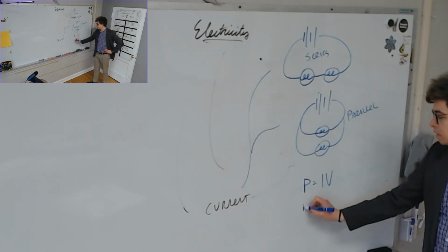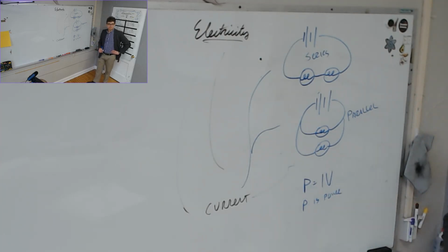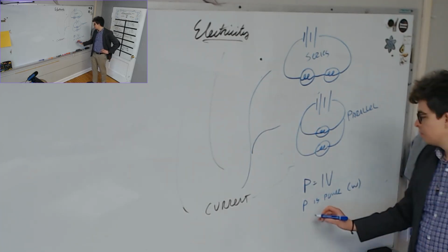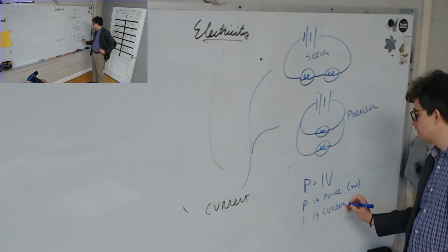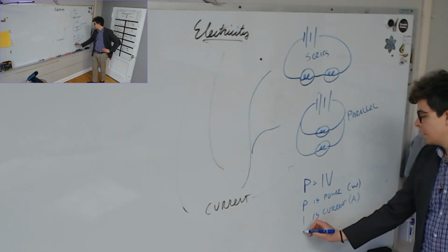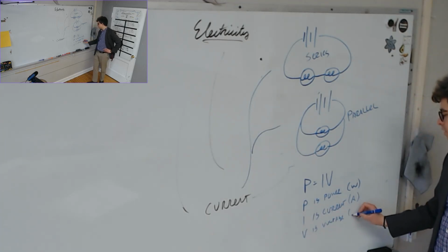P is power. What was power measured in back then? Joules. Nope. Volts. Nope. Watts. Same thing. P is power measured in watts. I, we just said, is current measured in amperes. And capital V is voltage measured in volts.